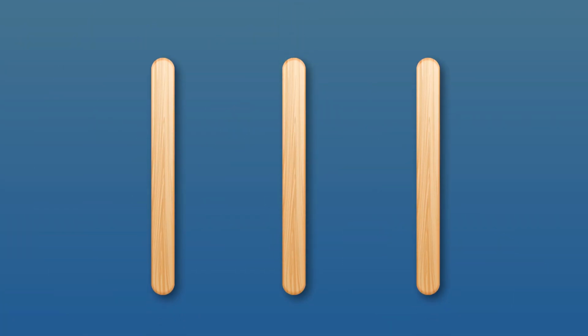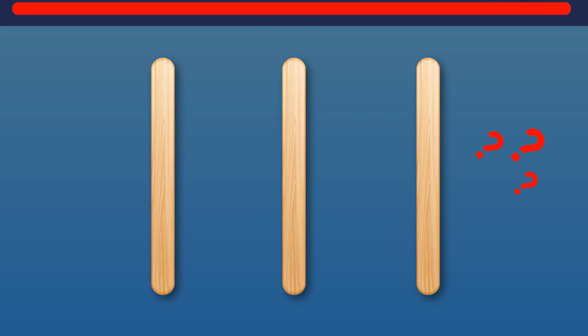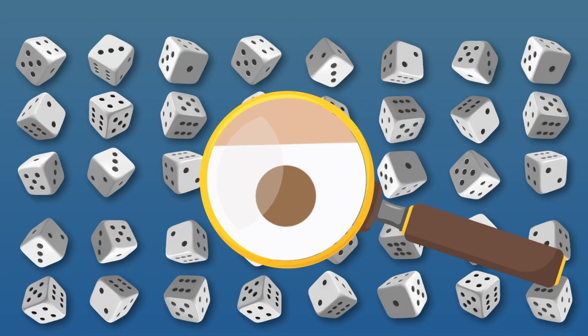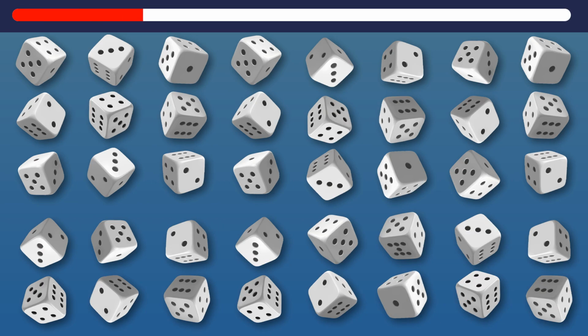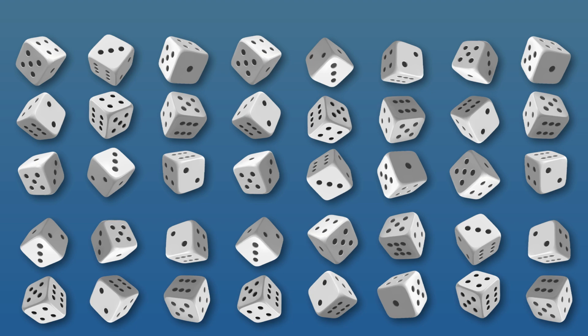Now, can you make 4 out of these 3 sticks without breaking them? Yeah, you can. That's how it can be done. This is what I call creative thinking. Can you figure out what's wrong with this picture? This dice is all wrong. It has 7 dots on one of its sides, but it's impossible. The largest number of dots is 6.